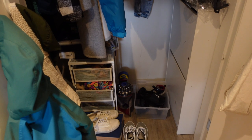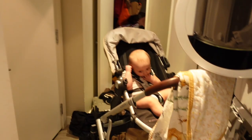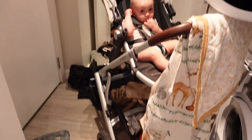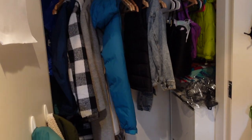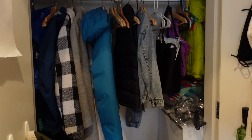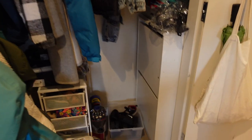One of our most highly trafficked areas, because we have our laundry thing there, that is coming. That is an absolute nightmare. We have our stroller that sits in our house in our coat closet. This holds four seasons plus rain gear. So there's a lot going on here. Just show you what we have.